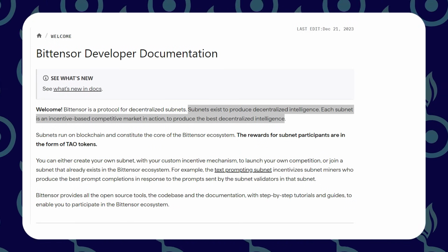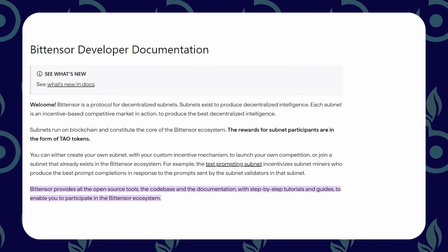So some of the subnets would be things like ChatGPT or voice generation or image generation or an oracle or audio generation. All these things that in the centralized AI world are different apps, on BitTensor, they all occupy one of 32 subnets. And the great thing about BitTensor, one, it's open source.